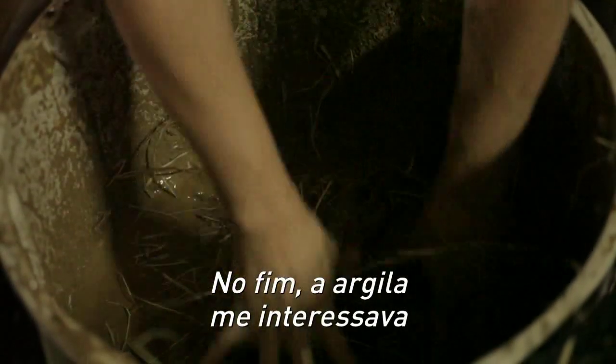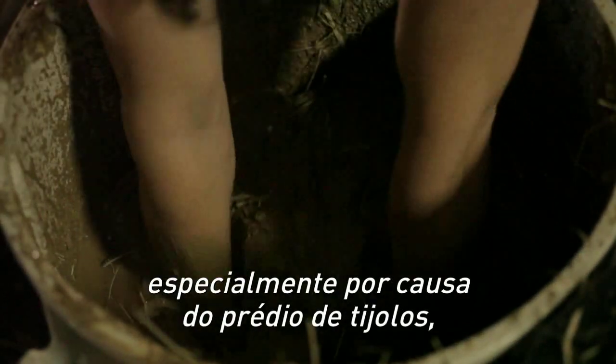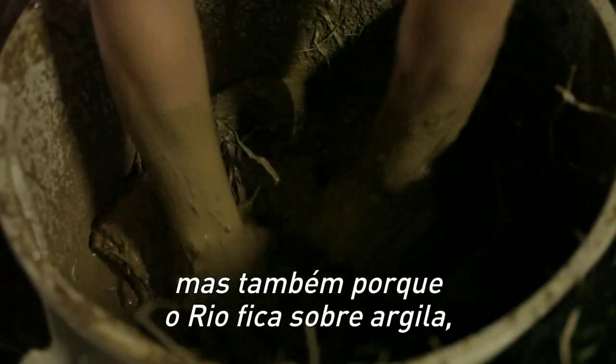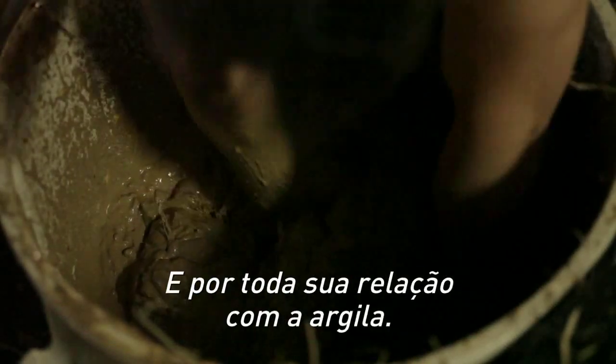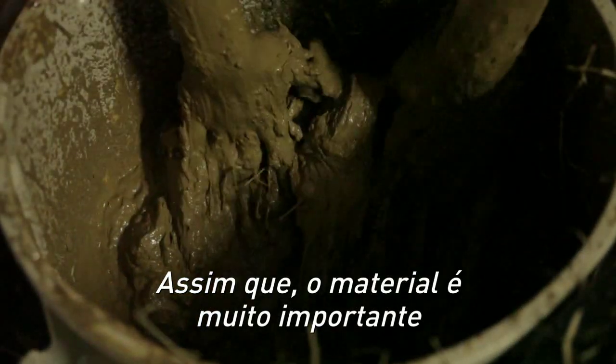The clay eventually was something that I particularly was interested in because of the brick building, but also the clay that Rio is on and in the hills, and this relationship with the clay. So it's a material that is very important to the city.